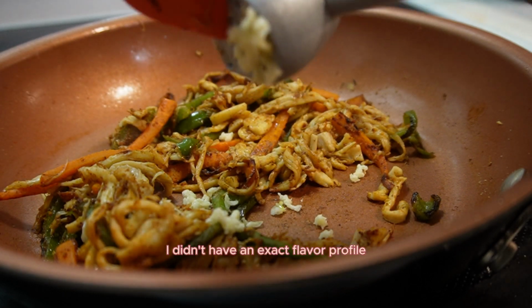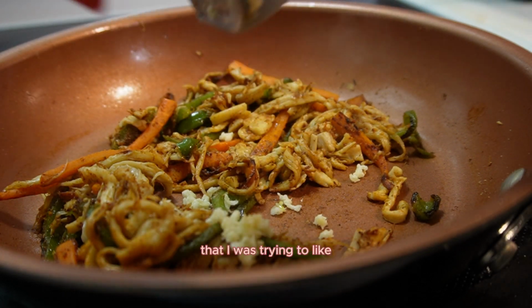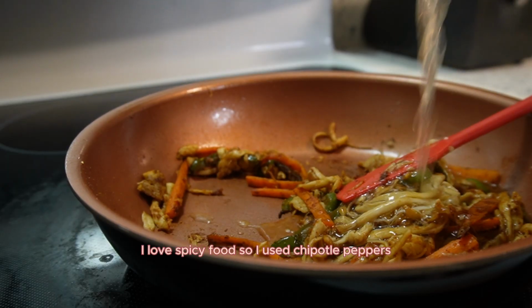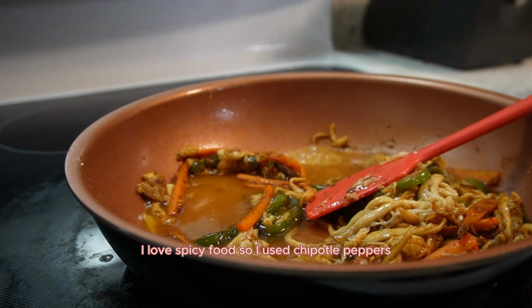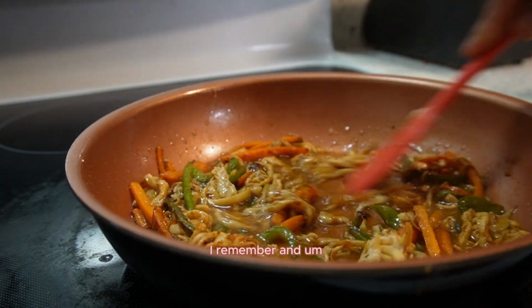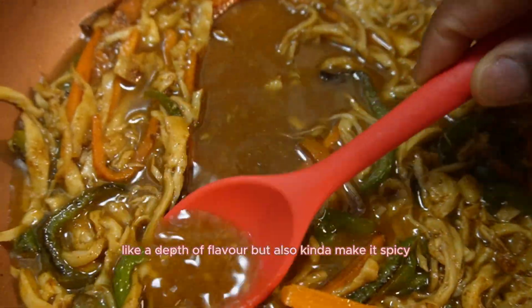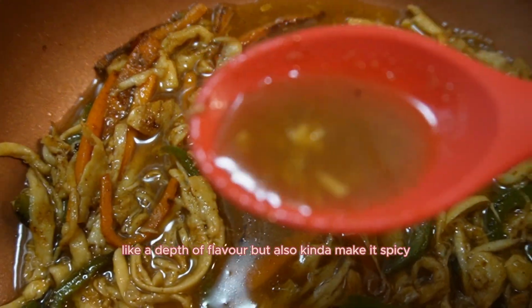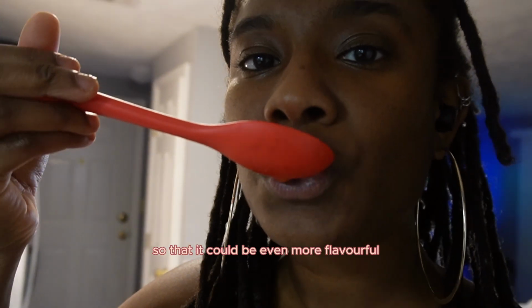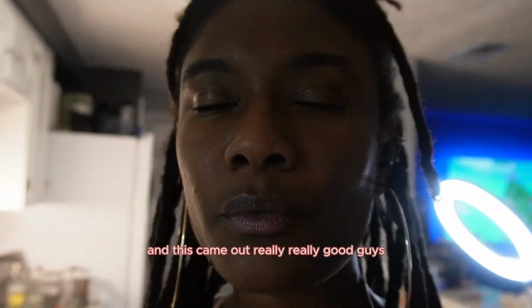My first time making this, I didn't have an exact flavor profile that I was trying to mimic or copy. I just knew I wanted it to be spicy. I love spicy food. So I used chipotle peppers, I remember, and chili powder as well to give it a depth of flavor, but also make it spicy. And then I added in the vegetable broth so that it could be even more flavorful. And this came out really, really good, guys.